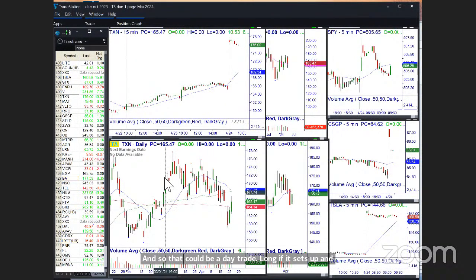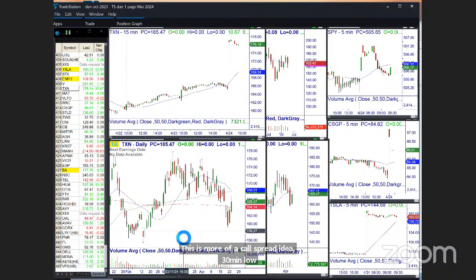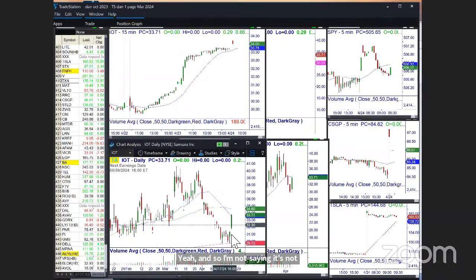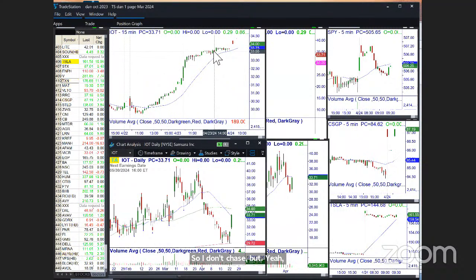Texan 176. Let's see, this one I don't like at all. Gap into the top of the range, and it's an excessive gap. This is more of a call spread idea, 30-minute low. Yeah, I'm not saying it's not done. Of course it is, but at least from a swing, I missed the bus, so I don't chase. But yeah, day trade 30-minute high, stop under the 15-minute base. That's fine.